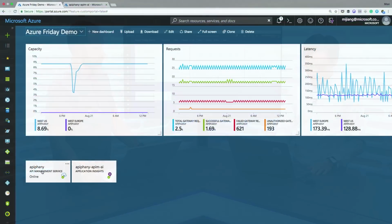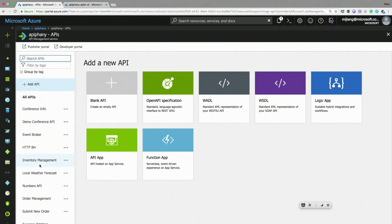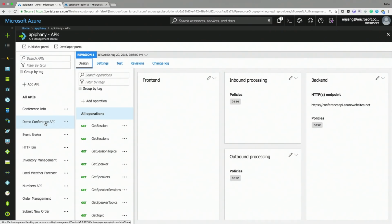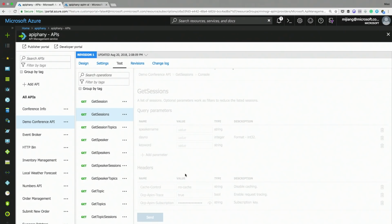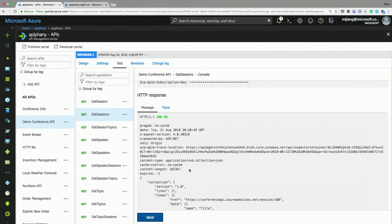Let's do it. Let me jump into my API management instance, and let's go to APIs. Here is a list of my APIs. As you can see, I have one API called the Demo Conference API. It's a very simple API that returns some data about this conference, such as speakers, sessions, and so forth. Let's first give it a try in the test console to make sure everything's working. Okay, I just made a call to this operation and everything works.